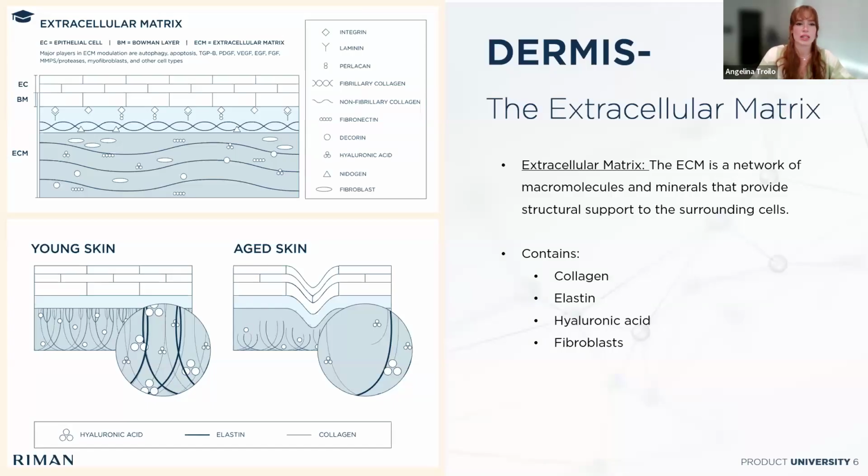So as you can see, it really contains collagen and elastin, both of which are really important, especially in anti-aging activity. It also contains your hyaluronic acid, which, as I'm sure y'all are familiar with, is that beautiful water-binding ingredient that brings hydration to the skin, but our skin actually makes it itself. So this is where your native hyaluronic acid exists. And then lastly, we have fibroblasts, and fibroblasts make collagen. So when we look at providing collagen support or elasticity, we are looking at the extracellular matrix located within the dermis.